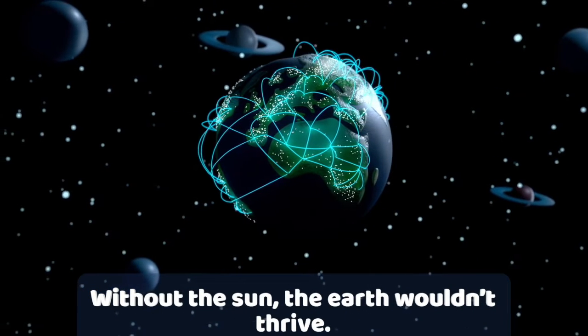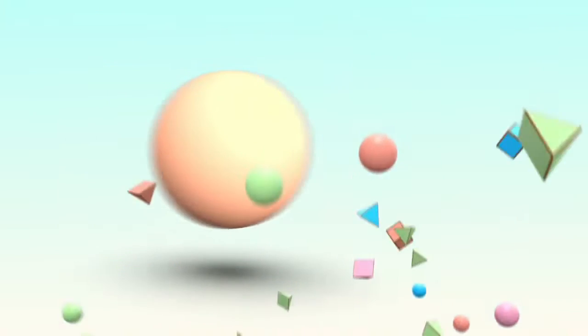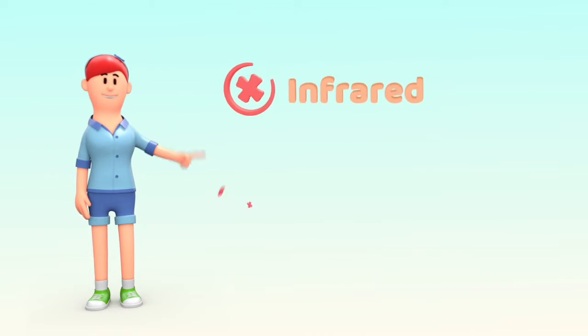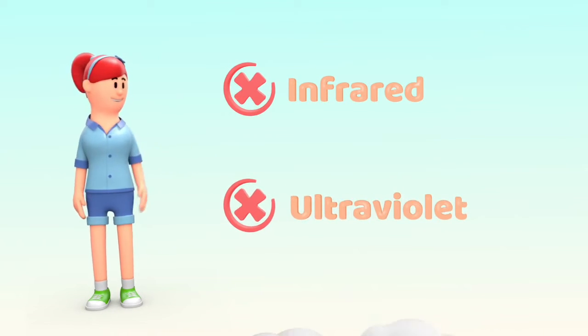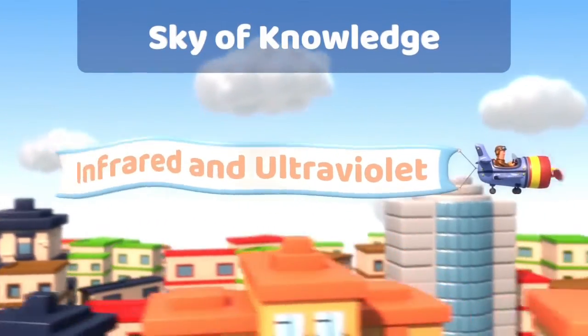The sun brings three types of electromagnetic radiation: visible light, infrared, and ultraviolet. Visible light is the light that the sun provides us. It is what allows people to see. However, the other two are not visible to the human eye. So let's soar across the sky of knowledge and find out what exactly is infrared and ultraviolet.